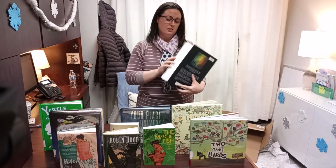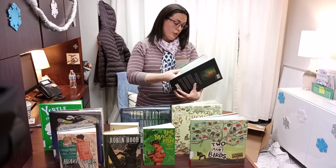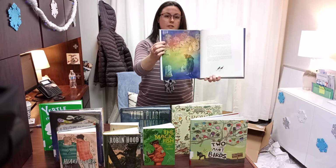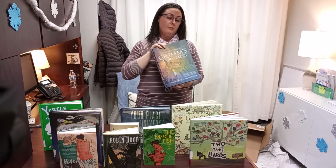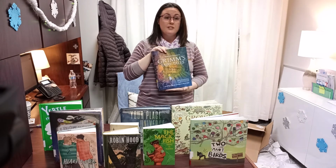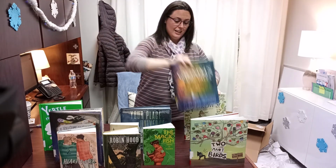Rumpelstiltskin. Oh, I hate that story, but anyway. And some you may never have heard of. So again, really pretty graphics. This book was well rated, not just because of the way they do the stories in it, but because of the illustrations. So that's it.